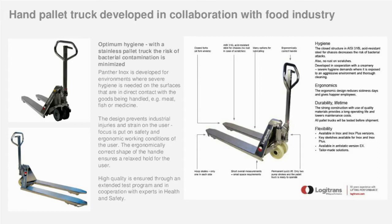Our hand pallet truck, we know that in the market there is a lot of nonsense about hand pallet trucks. The prices from the low price market have an extreme impact on the pricing in the market. But it's very important that you underline to your customer that Logitrans hand pallet trucks are developed in collaboration with the food industry. This product was manufactured together with a creamery in the past, because they have requirements that they need easy to clean, closed forks, and also not rust when it's scratched.